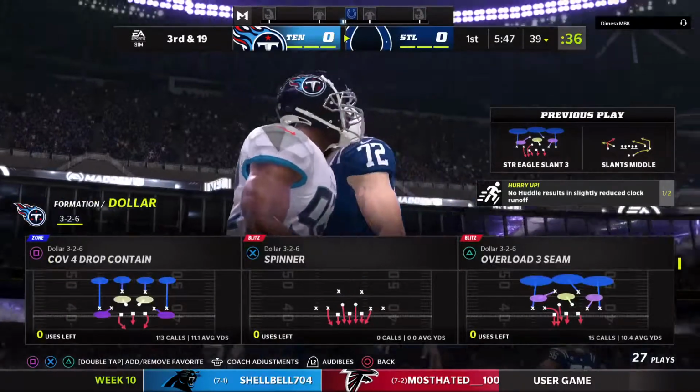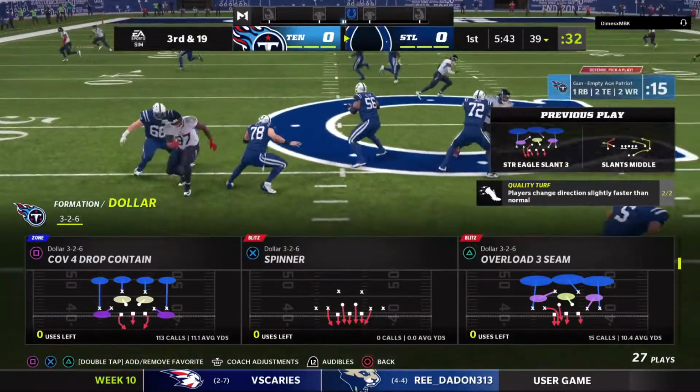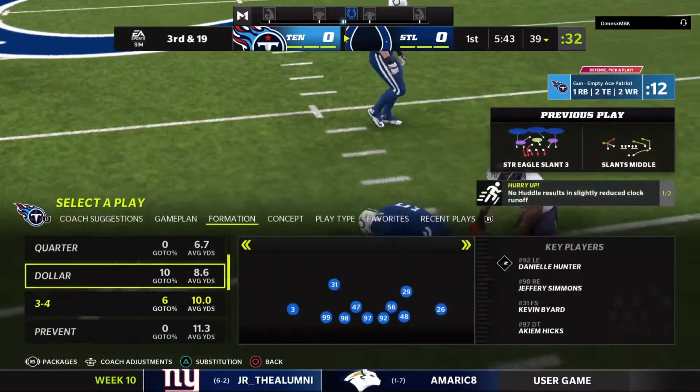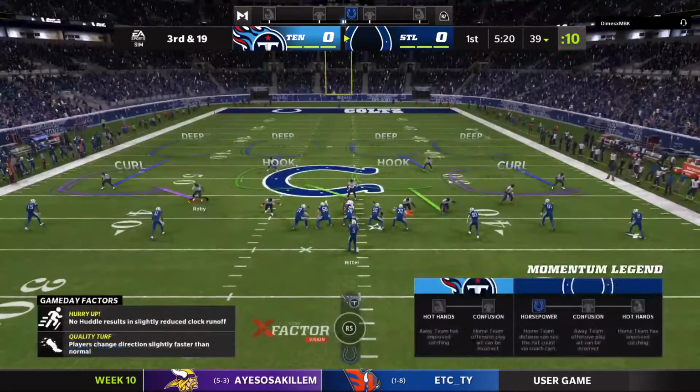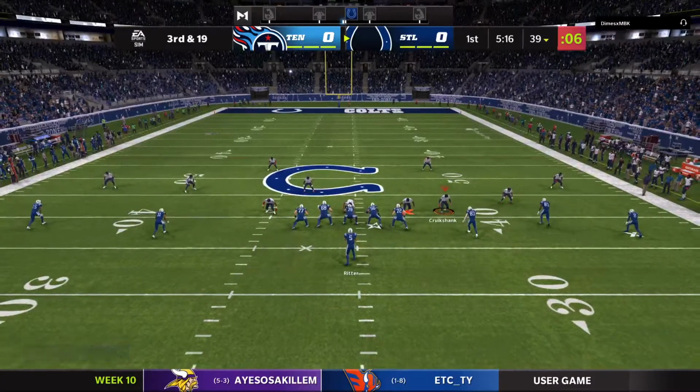Danielle Hunter has now recorded 10 sacks on the season. Well, last game he had 2 sacks. Got another one here, picked up right where he left off. Brandon, he spent the entire offseason working on new moves, new techniques, trying to add to his arsenal of pass rush moves. Certainly paying dividends in what we've seen so far.